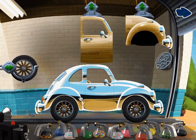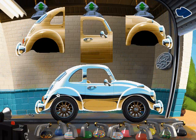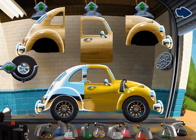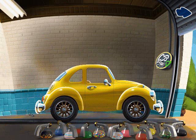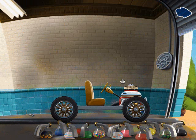It's coming along great. This looks like a Volkswagen Beetle. Let's give this a yellow paint job. I think we're on a roll. Something like that. Wait, I missed that spot. I dig it! You know, I think the car speaks for itself.